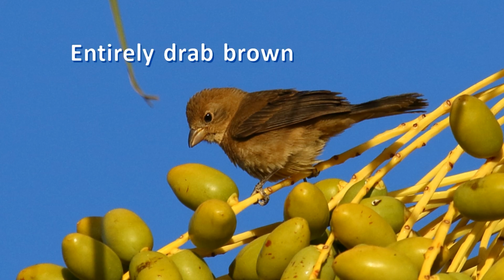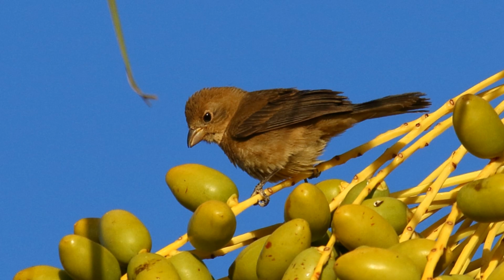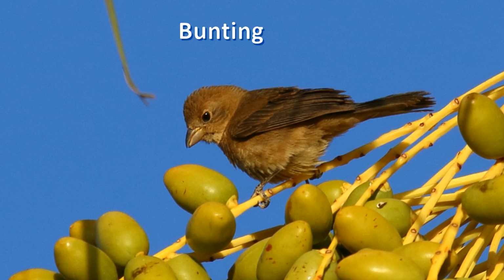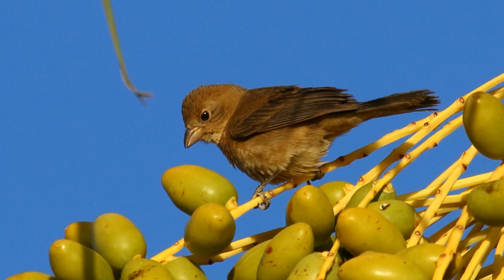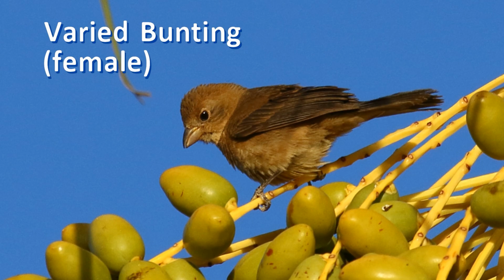The entire bird is rather drab brown. There's a hint of a pale eye ring. There is no streaking on this bird. That eliminates any type of sparrow or finch. It must be a bunting. There are no pale wing bars, not even a hint. That eliminates indigo and lazuli buntings. That makes this bird a female varied bunting.